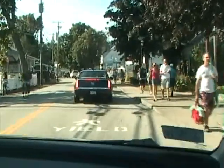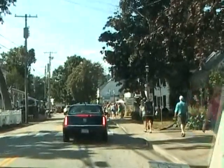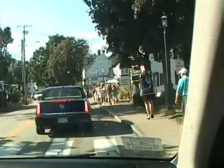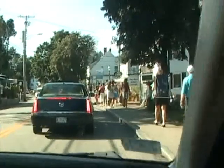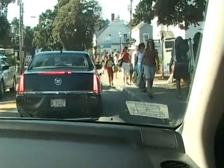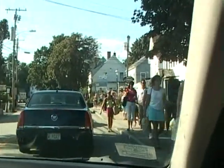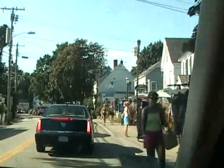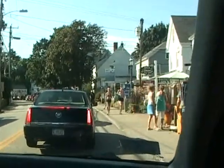As you can see, this place gets really busy on a nice day, but it's really one of the prettiest places in the north. It's like where P-Town is, the farthest south, I guess, on the Cape. This is the opposite side of the opposite end.